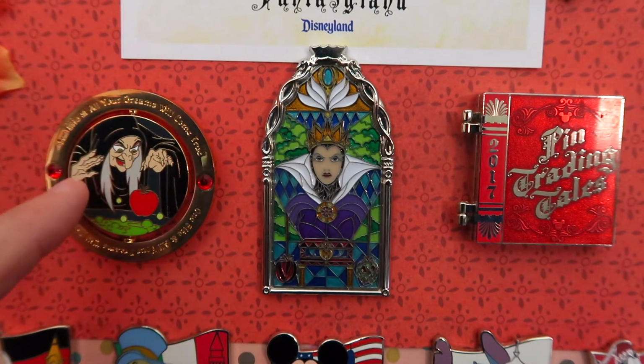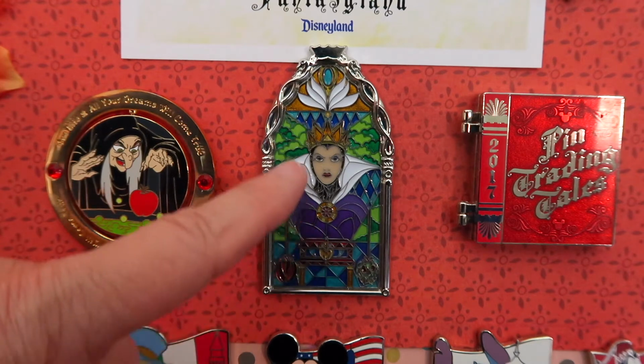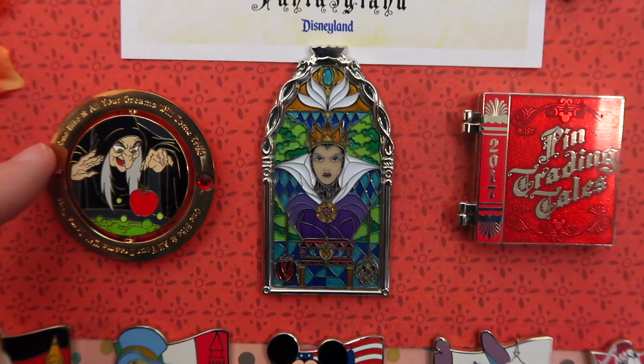Released this year as a monthly release is an Enchanted Emblem pin, and this is of the Old Hag. So I love the Evil Queen because she's just beautiful here. But I like how she transforms into the Old Hag because that's just really fun. And this says, one bite and all your dreams will come true. Oh my gosh, it's super fun. This is limited edition to 3,000.